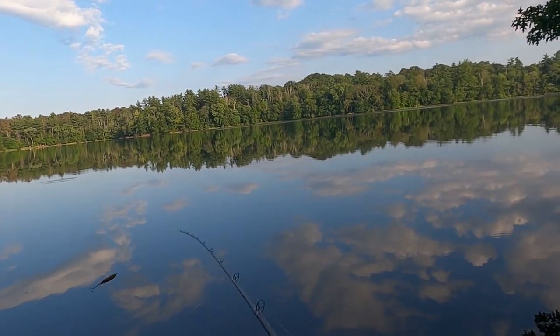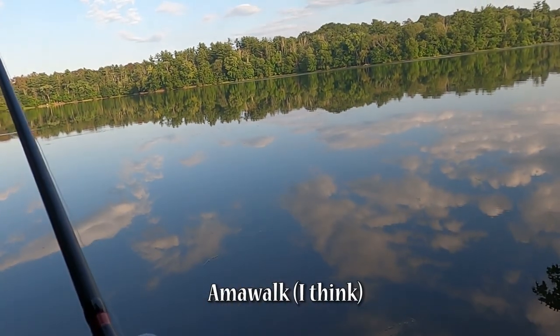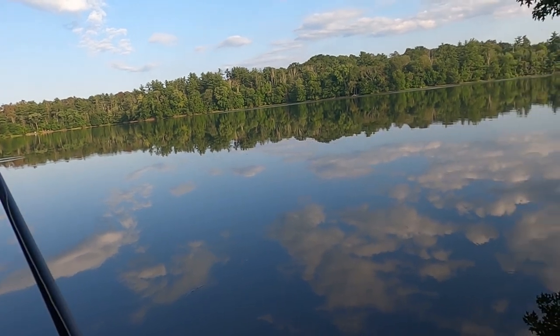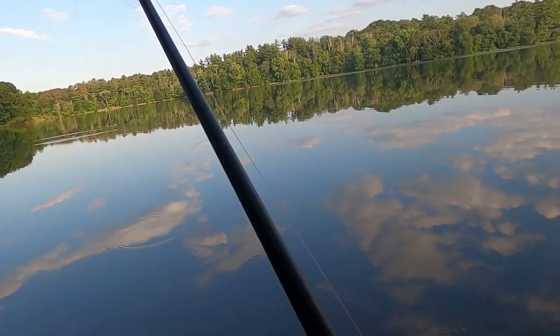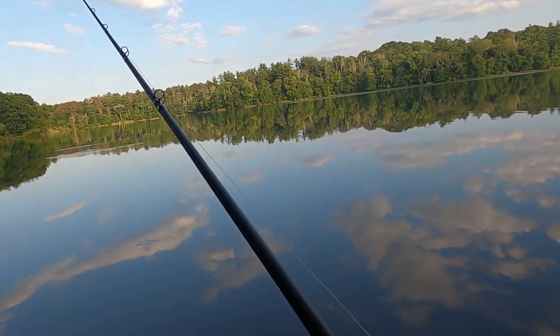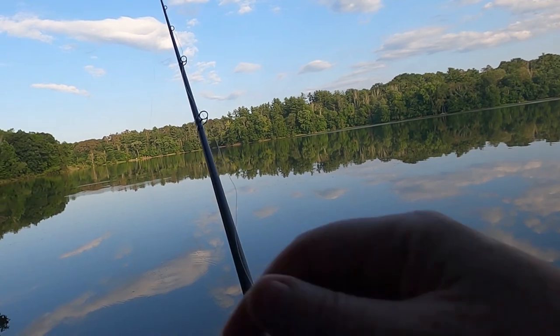Okay, guys, I don't even know what reservoir this is. Just stopped here for a quick second. I was about to leave. I decided to stop at this little spot right by my car. I got a swipe on the Whopper Plopper, so let's see if we can make something happen here, right around where it is right now.